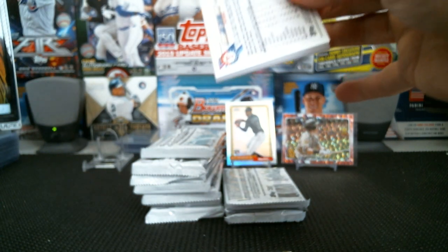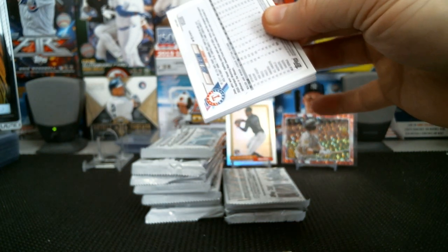Another congrats going out, of course, to manager of the year, Gabe Kapler, and the Rays' Kevin Cash, who did an amazing job.